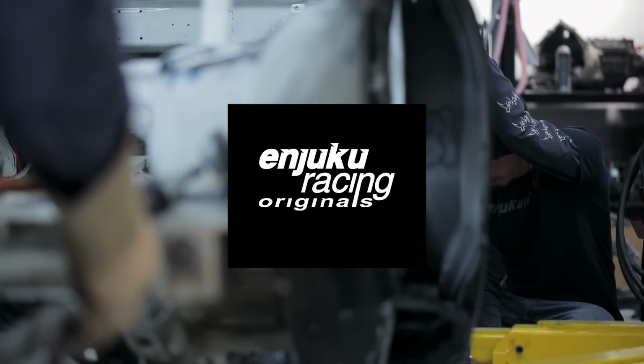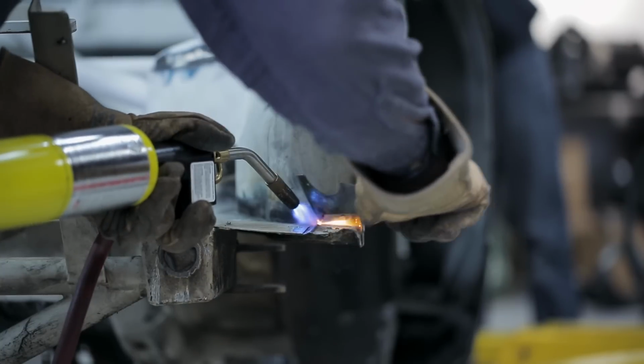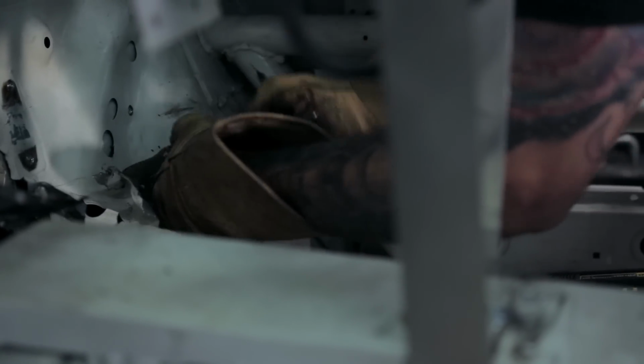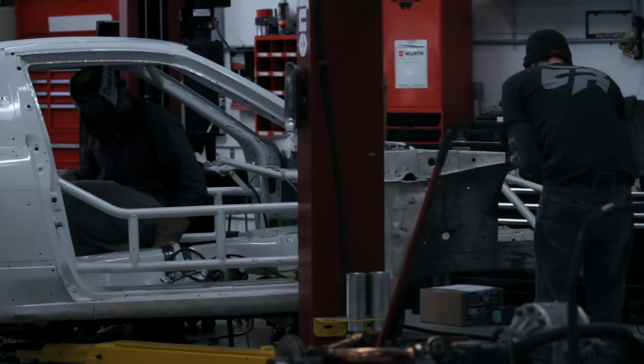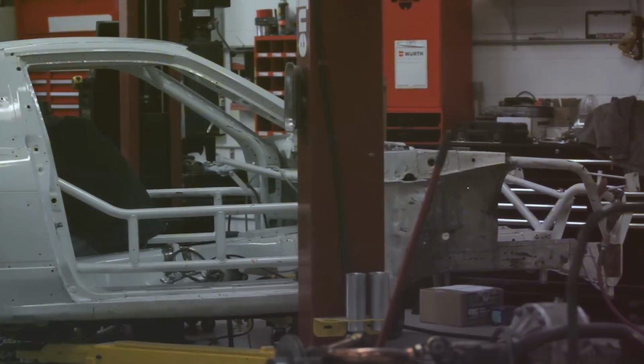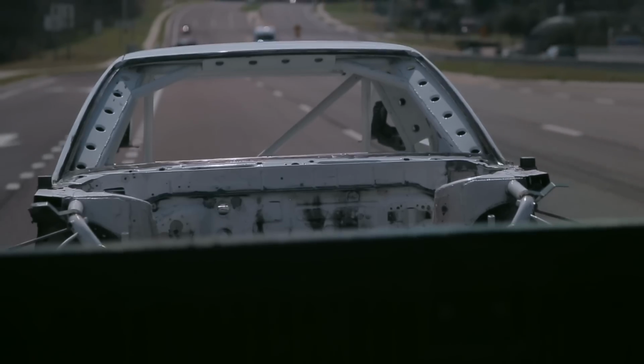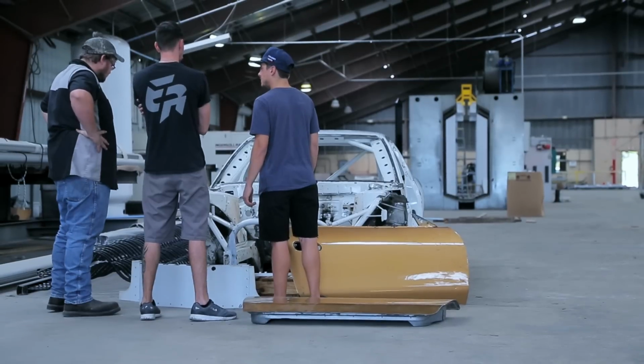The car has seen a healthy amount of fabrication, stitch welding everything, new bars, gutted the interior even more. In my direction, I really just wanted to give it the full attention, if you will, and I decided to media blast and powder coat it. You're working really hard to see a result, and taking the car to get it powder coated is one of those things where you drop it off and you really want it back ASAP, and then that is the longest week or two weeks to get it back.